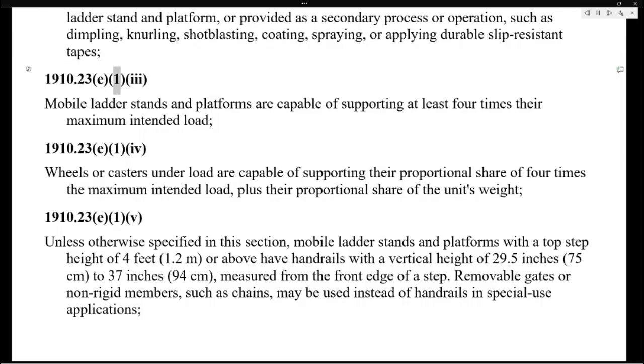1910.23(e)(1)(iii) Mobile ladder stands and platforms are capable of supporting at least 4 times their maximum intended load. 1910.23(e)(1)(iv) Wheels or casters under load are capable of supporting their proportional share of 4 times the maximum intended load, plus their proportional share of the unit's weight.